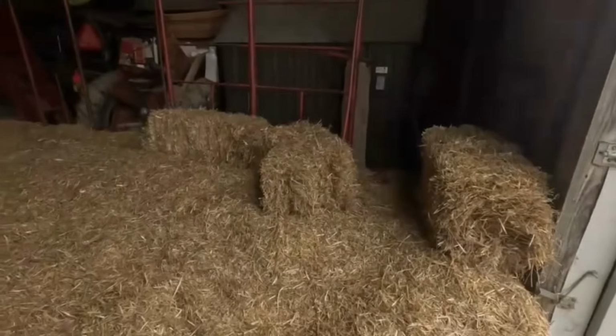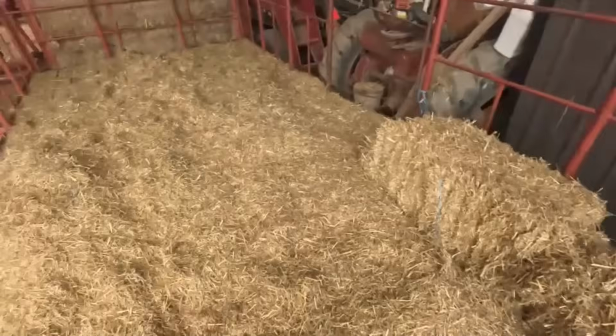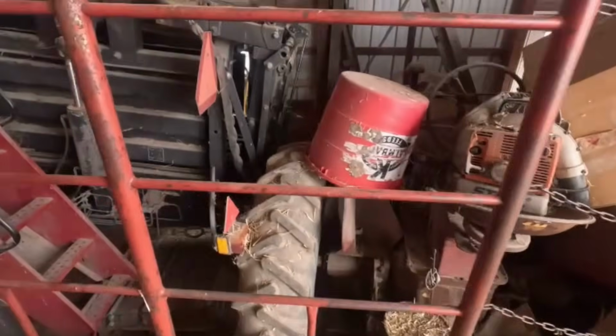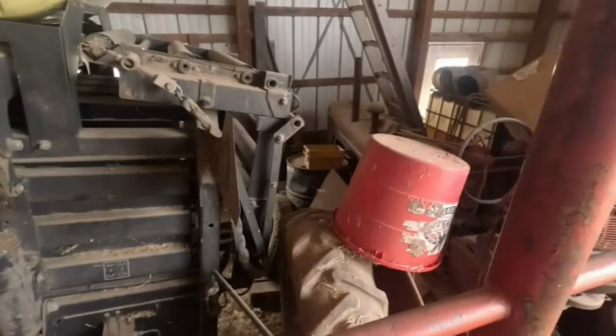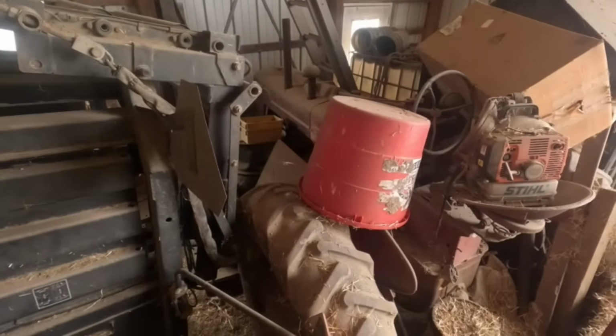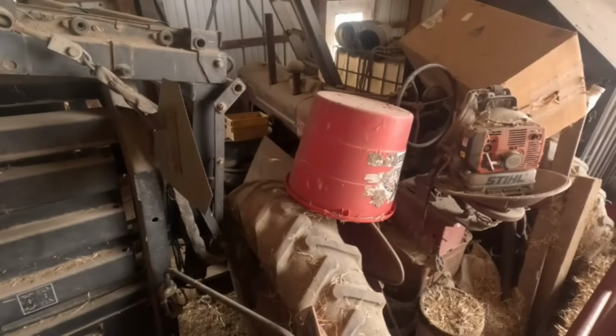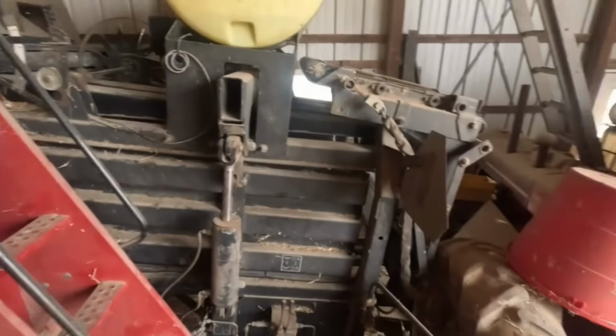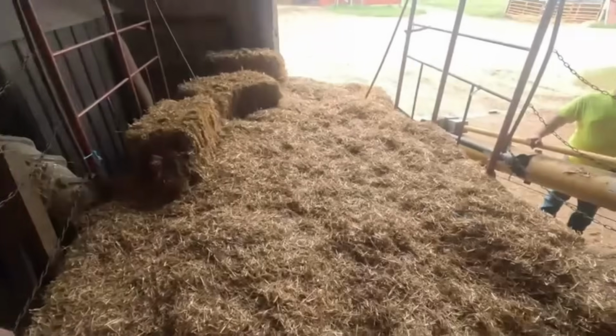I'm not scared. No straw. That is actually a Louisville. Oh, a Louisville M? My father-in-law bought that new. My nephew, before he passed away, used to pull that with us. Big square baler. Go up both sides.